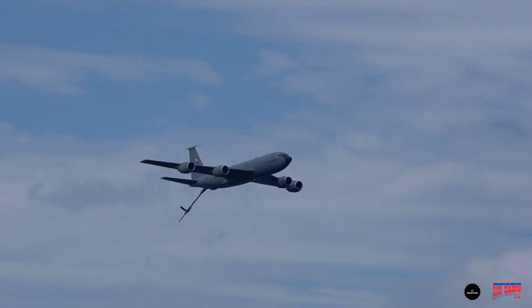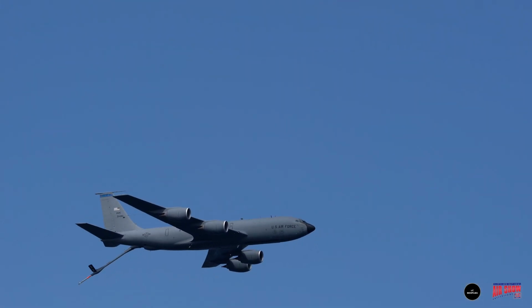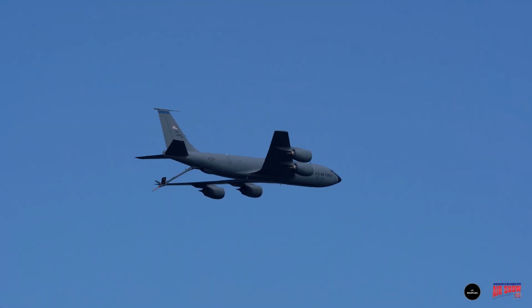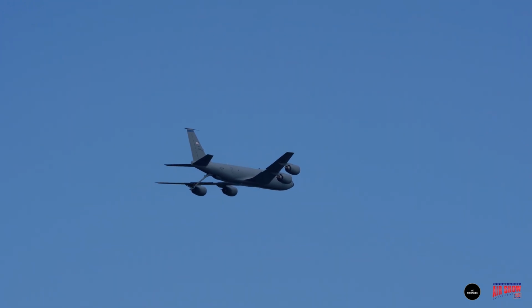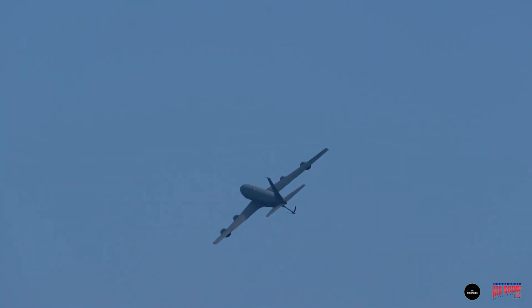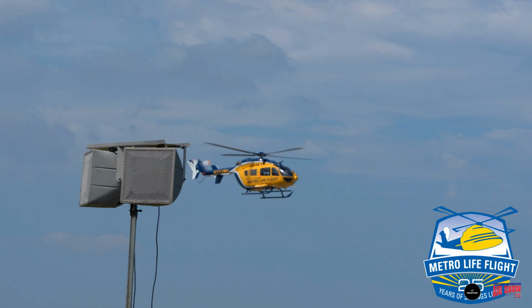Stabilizing wings. The art of refueling is just that. It is a great technique. It takes a lot of training. Usually it's a simulator before you do the real thing. You can imagine how it controls very slowly. Multi-use aircraft, when necessary, the upper deck can carry 83,000 pounds of cargo and move personnel around.